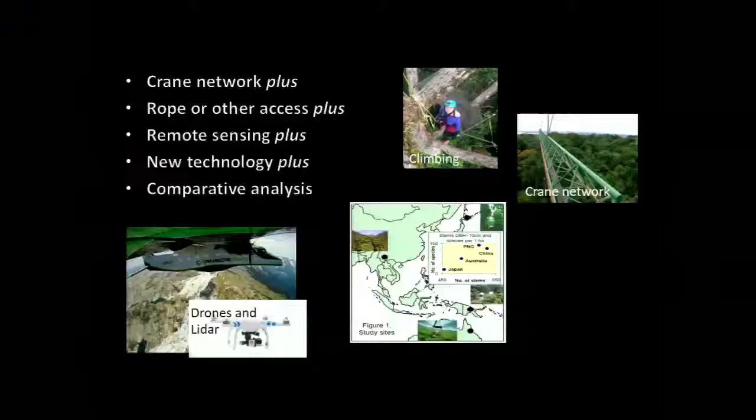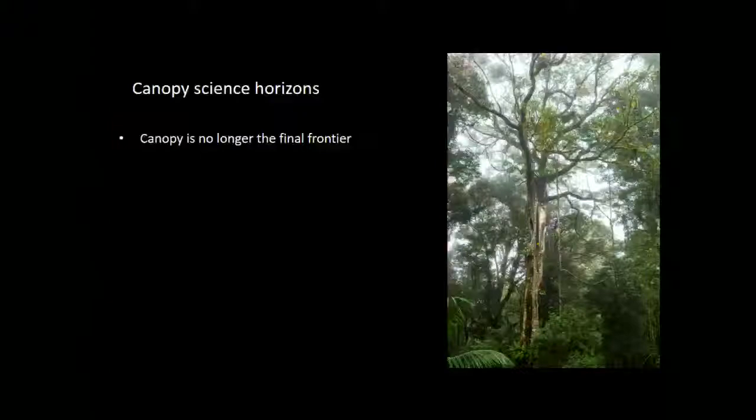And one of the really great things about working on this kind of network of cranes, so I'm planning a proposal at the moment to work on a temperate to tropical gradient. And in each of those locations, you can collaborate with the labs that are working there and come up with really powerful comparative analysis. So the canopy is no longer the last biological frontier.